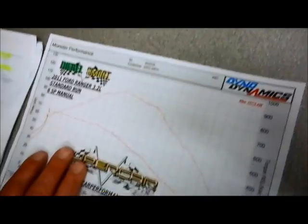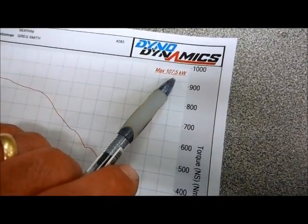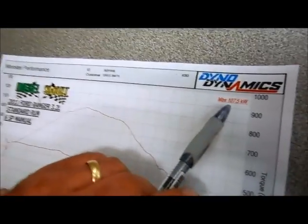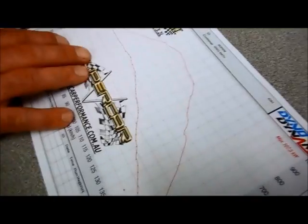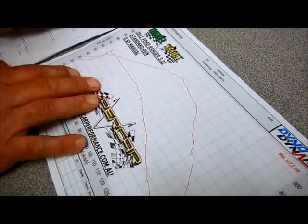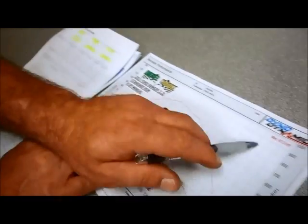Kilowatt wise, they're saying 147 at the flywheel, and we've got 107.5 kilowatts at the wheels. So once again, we would say the 147 figure is probably a little bit low, and that it's probably producing a little bit more than that.